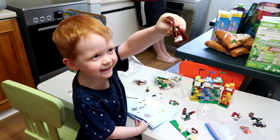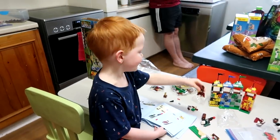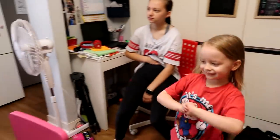Zoe's weird. Harry Potter's line. Why is she weird? Zoe's weird because she has toast but then puts them together. Harry Potter's line. Oh, okay. Harry! He's riding a gold bird. You need to show Mum what you built.